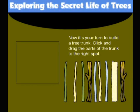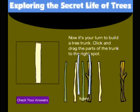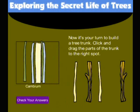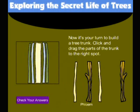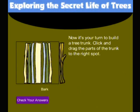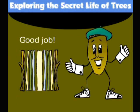Now, it's your turn to build a tree trunk. Click and drag the parts of the trunk to the right spot. Good job!